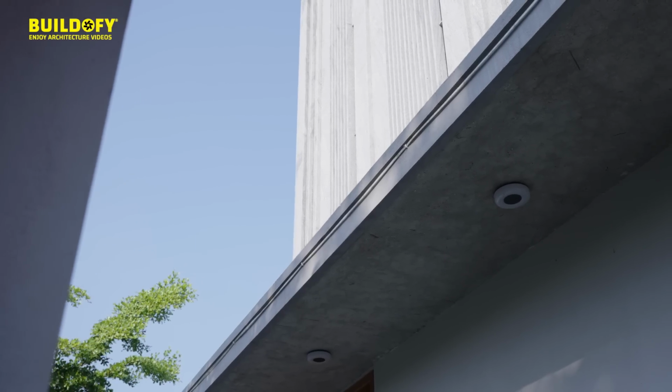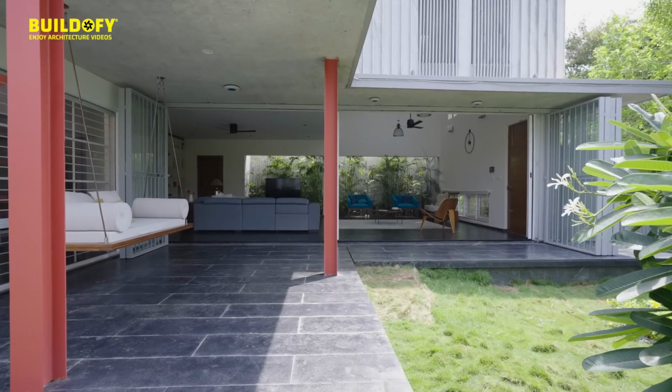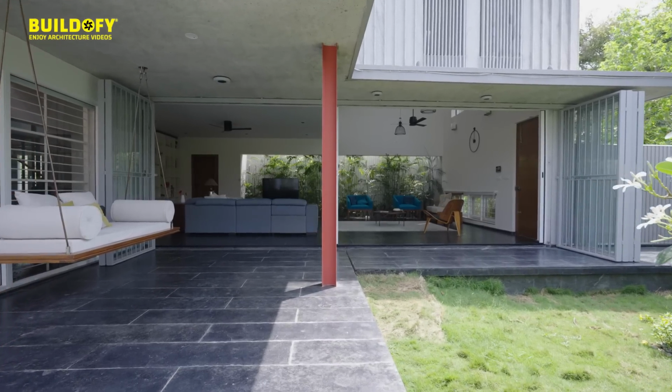In terms of us using the stone, Sadarahalli, it is a material that's been around forever, but we've never used it this way. Realizing that it's such a beautiful material, the way we put it together, I think worked well for the project as a whole.